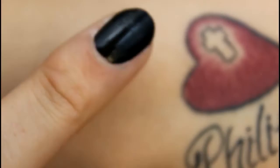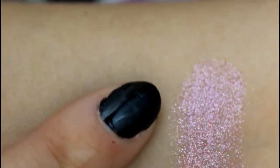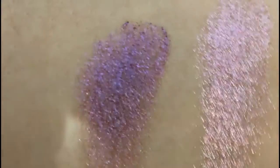Swatchy, swatchy. Ooh, wow, that's pretty. I like that a lot. Oh my gosh, so pretty. Come on, focus. There we go. That's Glitter Rock. And then this is Shockwave. Yeah, it definitely has kind of a bluish or dark purple, indigo kind of sparkle to it.